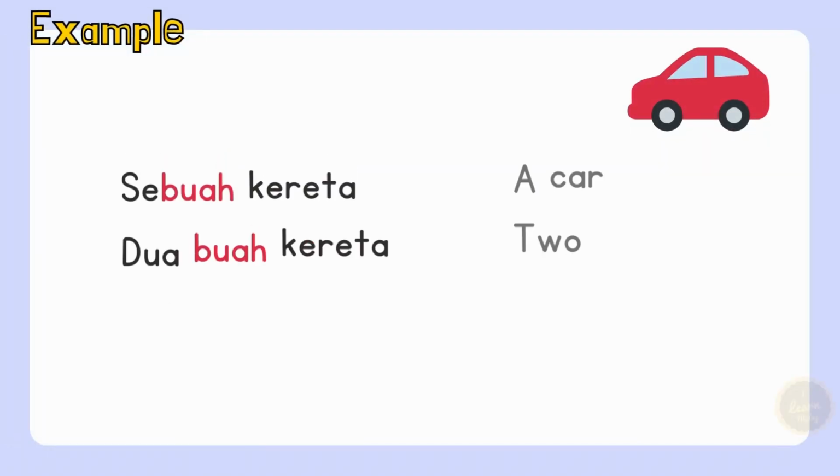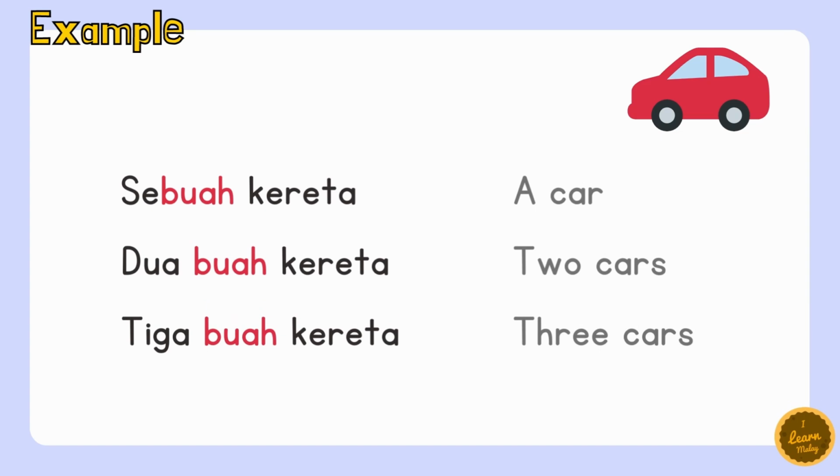Okay, the first example is for kereta. Kereta, which means car. Sebuah kereta, a car. Dua buah kereta, two cars. Tiga buah kereta, three cars.